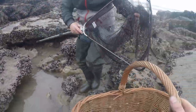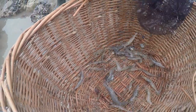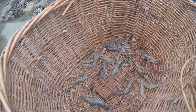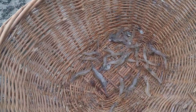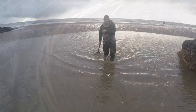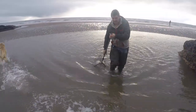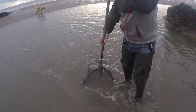Lovely. Bring the basket. Awesome. Good, isn't it? Decent. Yeah, we'll try again. We missed the focus. I'm a big fan of prawns too. Sand will be in it.